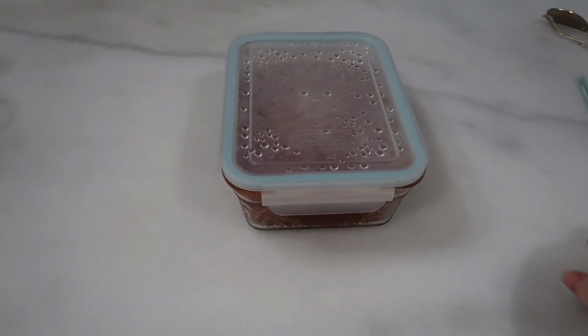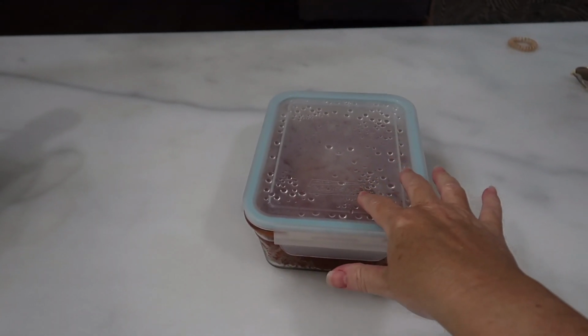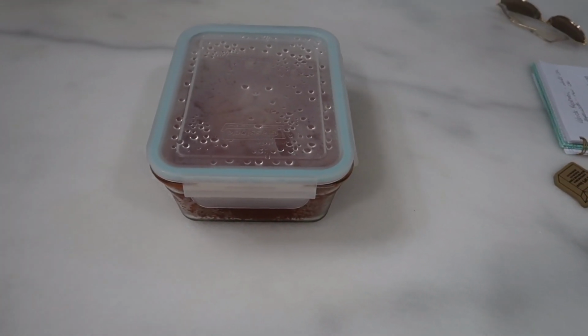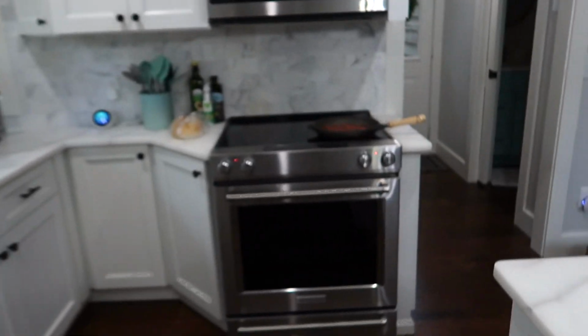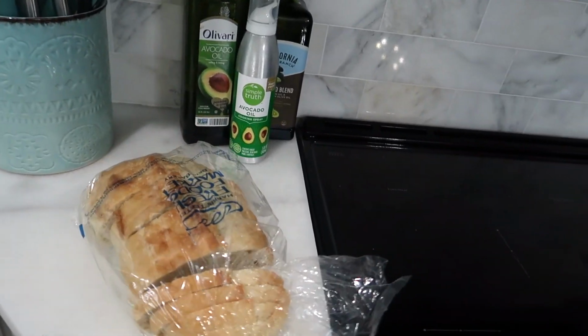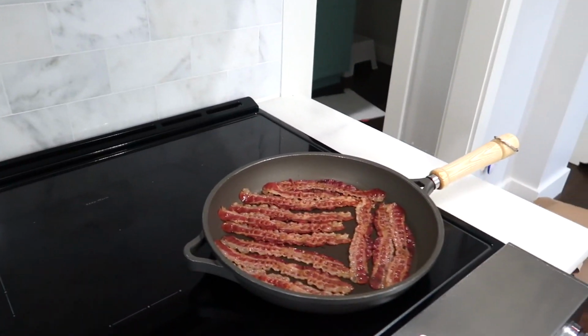We're thawing some red sauce that I made for some linguine and red clam sauce tonight. And right now I'm working on breakfast. I have some bread to use up, so I'm gonna make some French toast and some bacon.